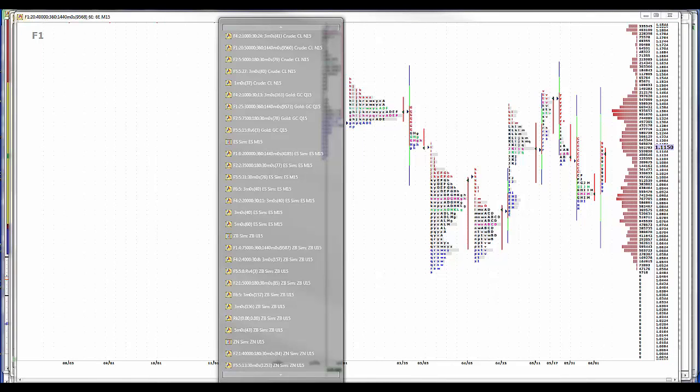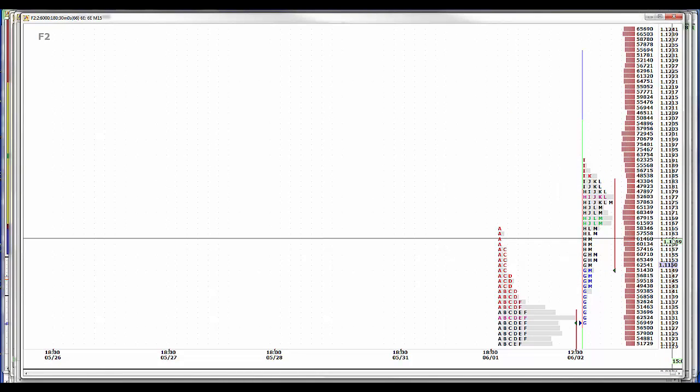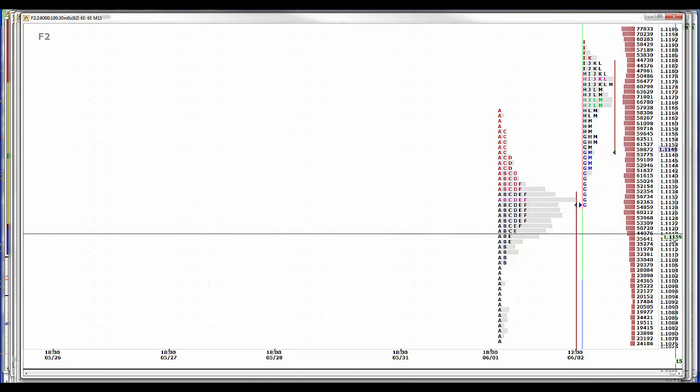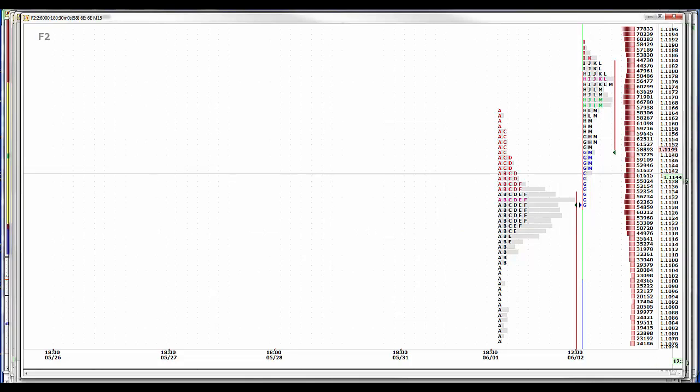So 112 even is where resistance is. 1175, 112. So this contract tends to rally on the rumors of a deal, and when the deal gets done, then it tends to sell. I don't think that'll change. But a very, very strong rally today.